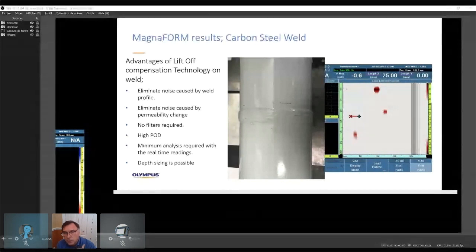About the permeability change again, in this case we have the bare metal, the heat affected zone, and the weld. So we have 3 different permeabilities. But as you can see on the screen, we can see that. The cross-wound coil is doing a great job on it too. So the result is a very high POD.